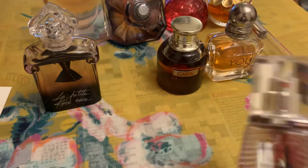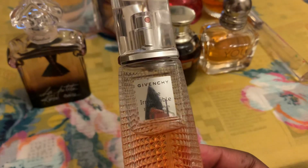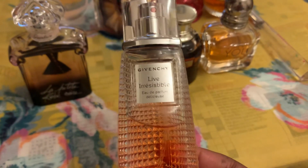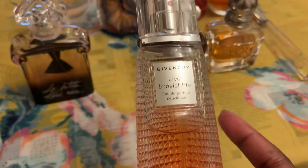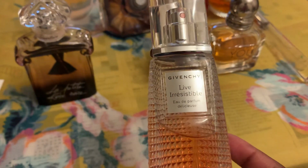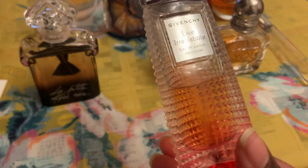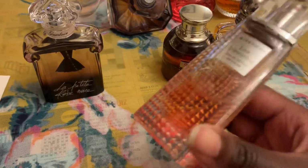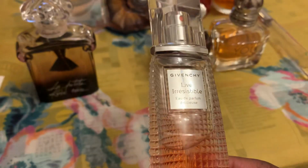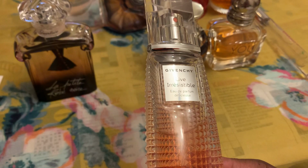Let's go on to Givenchy. This is Live Irresistible. I've also made a video on this. This is the Delicieuse range. It's got cherry, pastry as its top notes. You get rose, orange blossom in the middle. You get caramel, which I've had this for quite a while now, a couple of years now, and I actually didn't know there was caramel in this. And you get bitter almond as well.